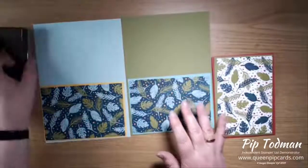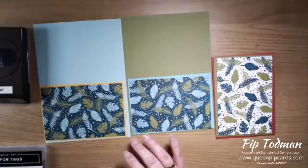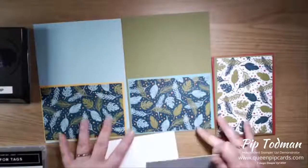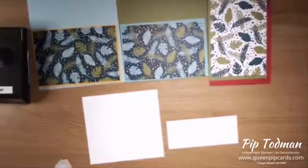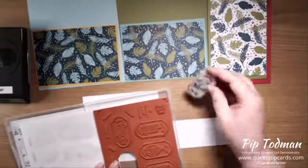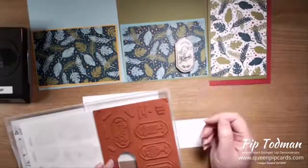Okay, so let's get stamping and then we can make some decisions. So I'm going to show you how to stamp best to get the best outcome. So I think the bird will go quite nicely with one of these because it's a bird and it's on leaves.